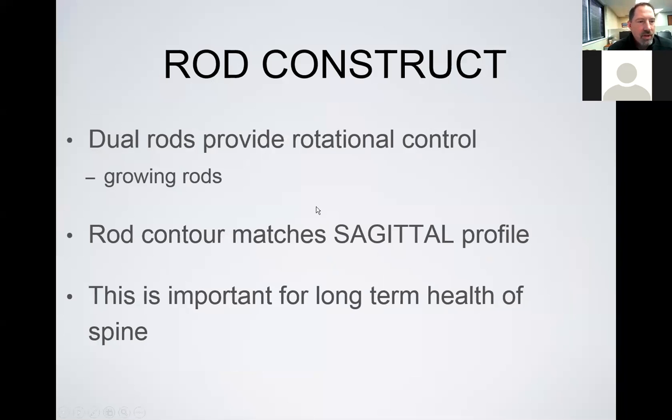So the rod construct, again, two rods provide rotational control. I put growing rods in there, which we'll talk about in the next talk, because the Harrington rod construct, that single rod, did not offer much rotational control. And we'll talk about that some with growing rods also. Your rod contour tries to match your ideal sagittal profile, which is your side view. And so you want that proper thoracic kyphosis, lumbar lordosis for the long-term health of your spine.